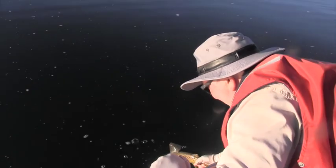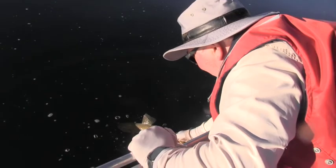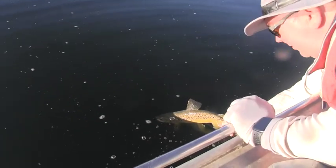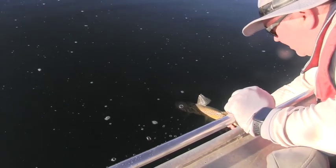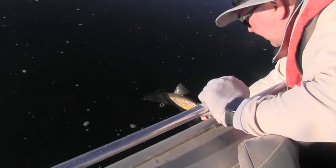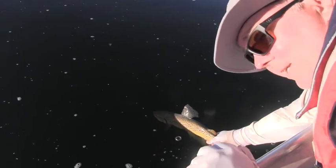We'll just put him back in there. And just take your time. They've given you a fair bit of enjoyment over a good few minutes, so we can spend a little bit of time until he's ready to go. He just needs a bit of oxygen through his gills, and he'll let you know when he's ready to swim off.